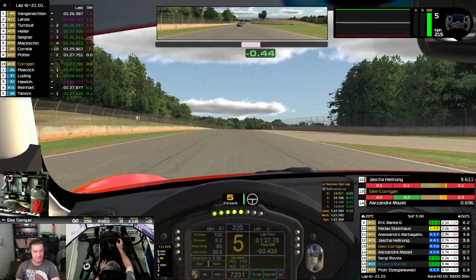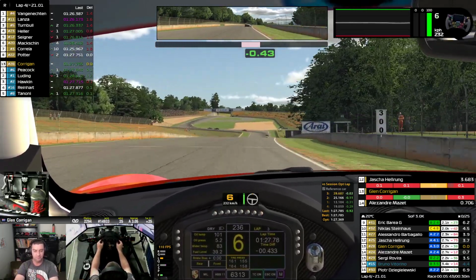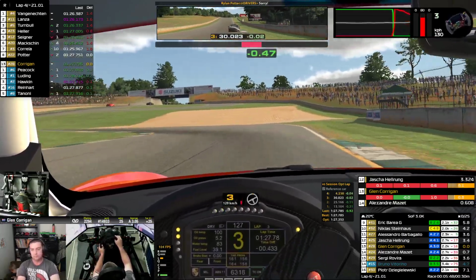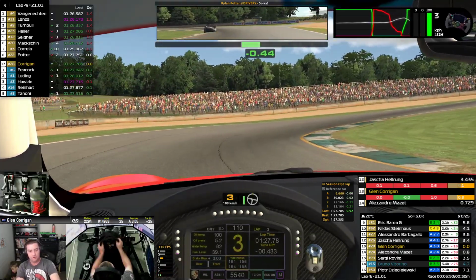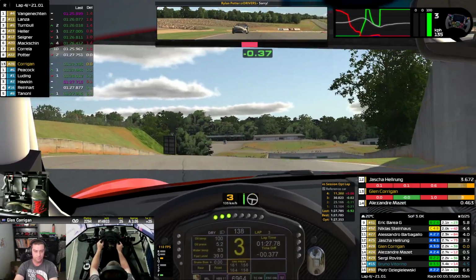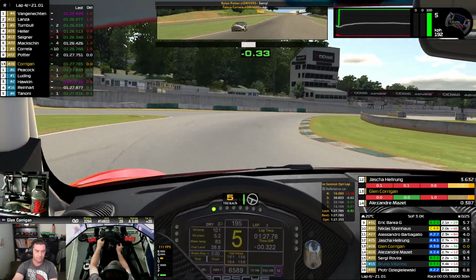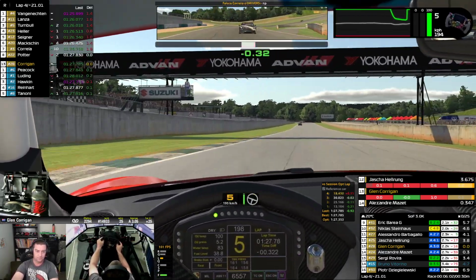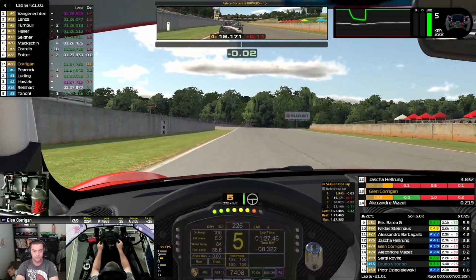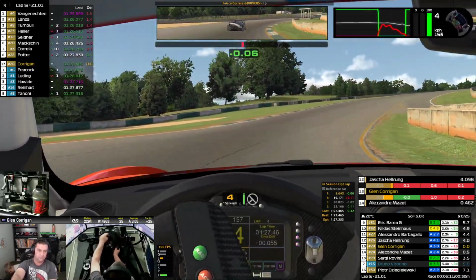Now, I know these guys are faster than me. The guy behind's reeling you in. The gap's now 0.7. The leader has just done a 125.90. The lap time was 127.47.